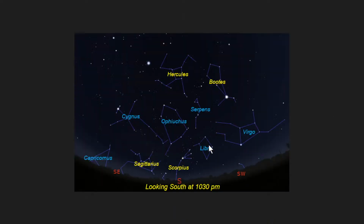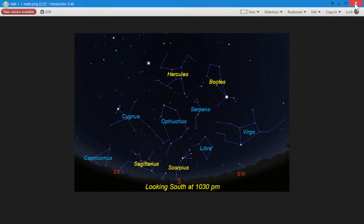Go back here again now. The teapot, the Scorpius, the fishhook. I've got the keystone of Hercules and the kite shape of Bootes. And at the bottom of the kite is Arcturus. That's a bright star, Arcturus, right there. So that's my little bit.